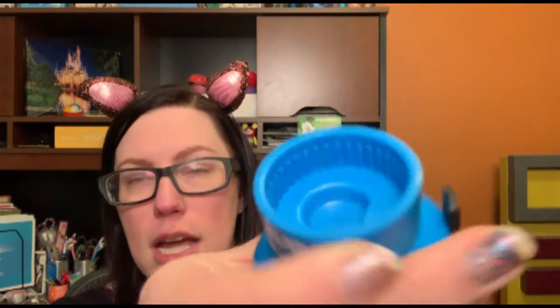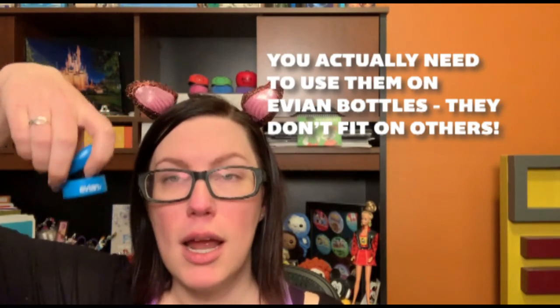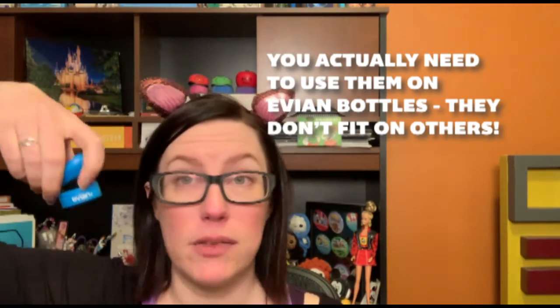They kind of have a little slot ridged edge there, so any water bottle that has that kind of top, you put them on, and then it makes it really easy to open your water, and also makes your water cuter. And I would anticipate that for children, maybe it makes it easier for them to not lose the little caps.